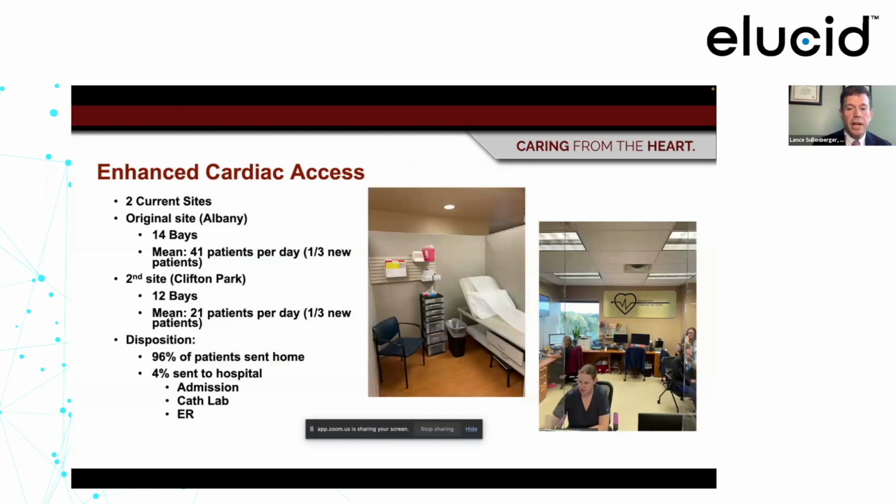So currently we have 2 of these sites running. One is in our Albany office, which has about 14 bays. And on average, 41 patients per day come in, with about a third of those coming in as new patients who have never been in our office before.